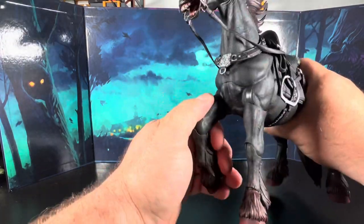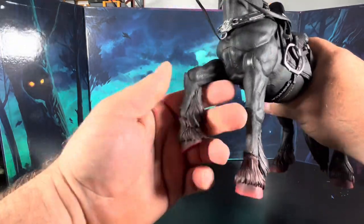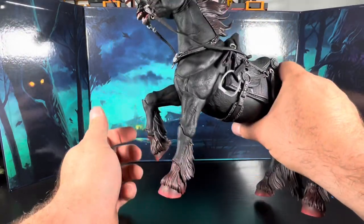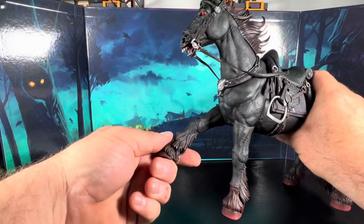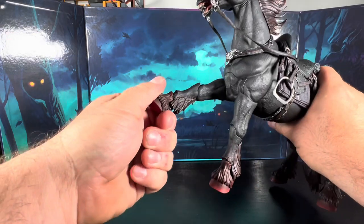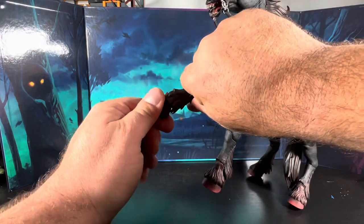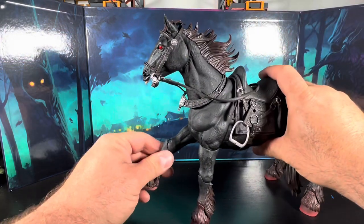We do have hinges for the legs and hinges in the knee. And it bends about more than 90 degrees. We also have a swivel at that knee as well, very similar to the Mythic Legions. And then we have a hinge joint for the foot right there. We also have an ankle pivot. You kind of have to hold this, but it does pivot a little bit back and forth. So that's nice.